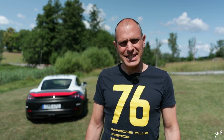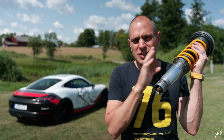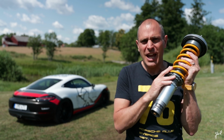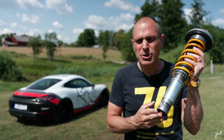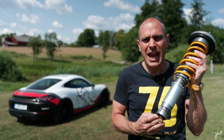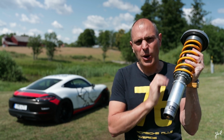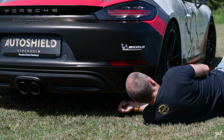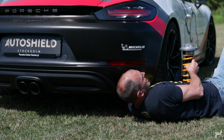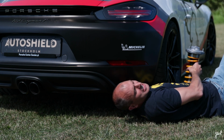Perhaps you think the story ends here, but it doesn't. Remember the adjustment screws that give me the possibility to adjust the damper 24 steps. Not only does that give me the possibility to adjust the chassis according to the track that I'm currently on. Taking potholes out of the equation, it has actually increased the comfort level on my 718. But I do have found one downside with this product: you have to crawl on the ground to adjust the dampers. They are fitted like this, and you need to find the adjustment screw to adjust it.